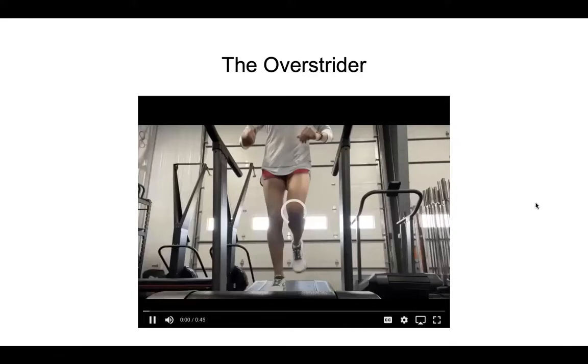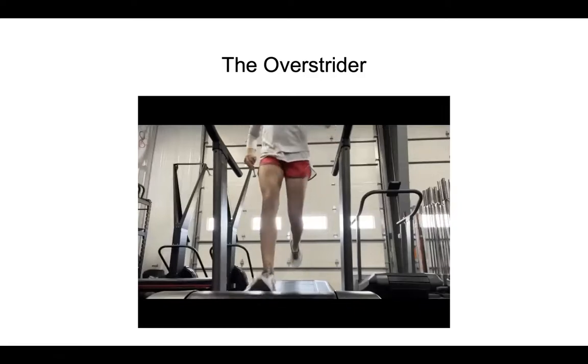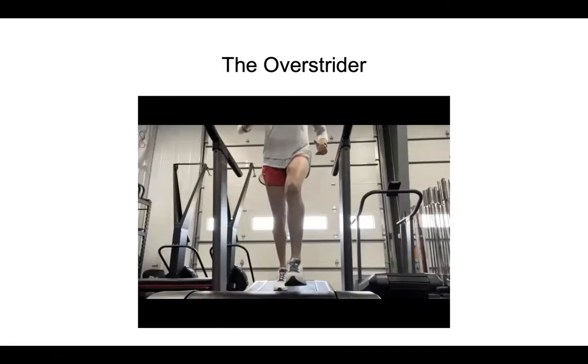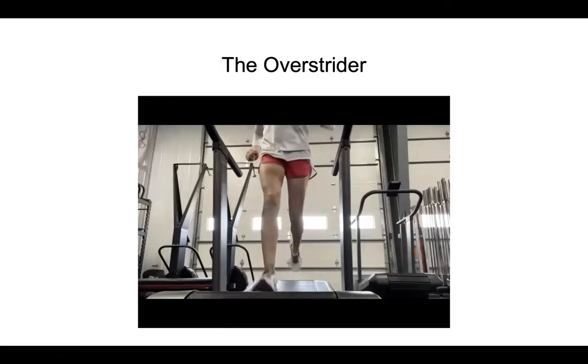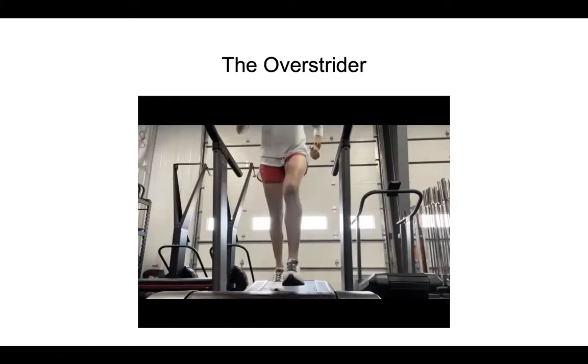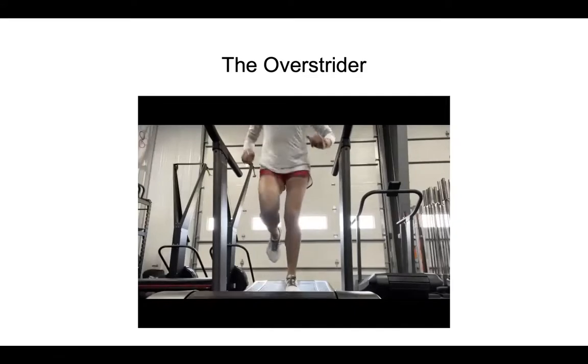We call it the overstrider. And it's very easy to appreciate what overstriding looks like from the side. But when looking from the front, you can tell that I am on one leg for quite a long time. So you can see a lot of the bottom of my shoe, right?